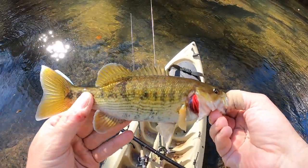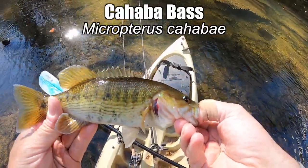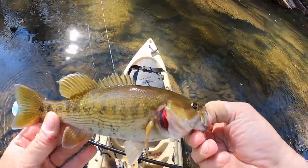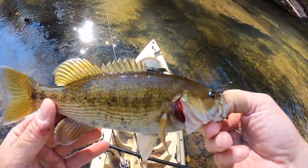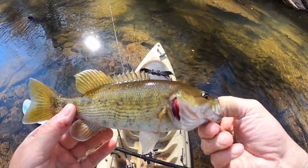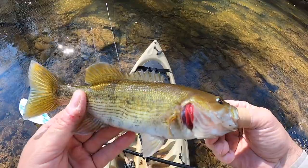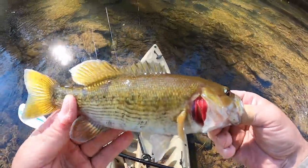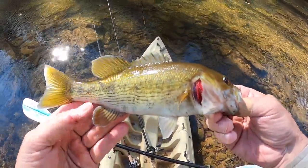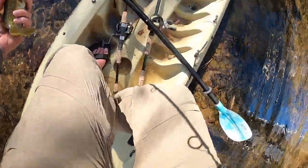Well, I just caught this one, and it looks like a legit Cahaba bass. It's got 10 or 11 blotches. It's kind of hard to see them. In this cool water, they're not as distinct or clear as they would be in the summer. If I hold this fish out of the water, they'll be a little more distinct. If the fish gets stressed a little, they'll probably be easier to see. But I'm not going to do that to this fish. It's not a big fish. It's probably 8 or 9 inches. I'm gonna get this guy back in the water.